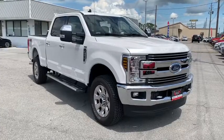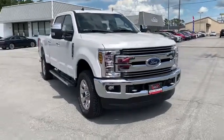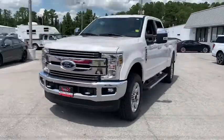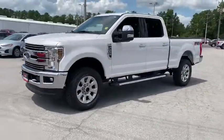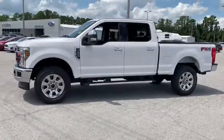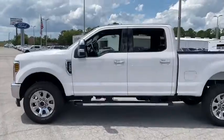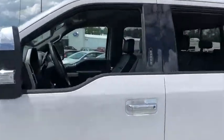Stop by and take a look at the 2019 Ford F-250 Super Duty. Head-to-head fuel efficiency, head-to-head towing, head-to-head torque. Ford F-250 Super Duty. This vehicle has less than 15,000 miles. Here are some of this vehicle's great options.